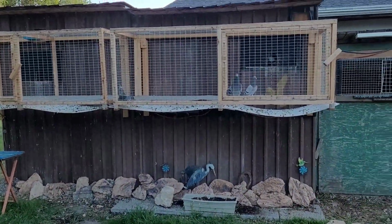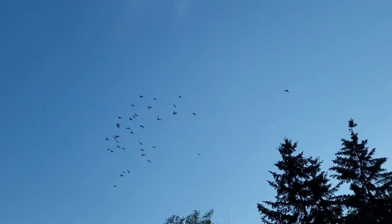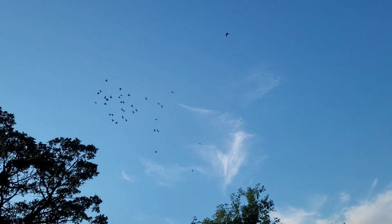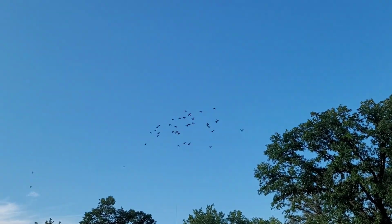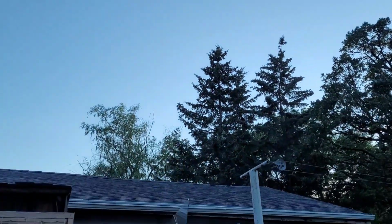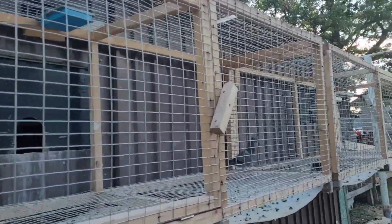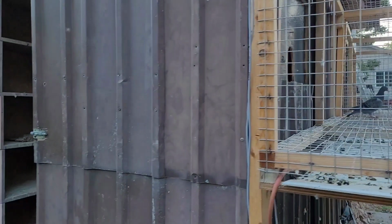Okay guys, they just finished taking a bath and now they are dry, and here they are. Here are the young birds, newly finished having a bath. And in the meantime, while they are out, I cleaned their loft. We still have one baby here that still doesn't know how to fly yet.